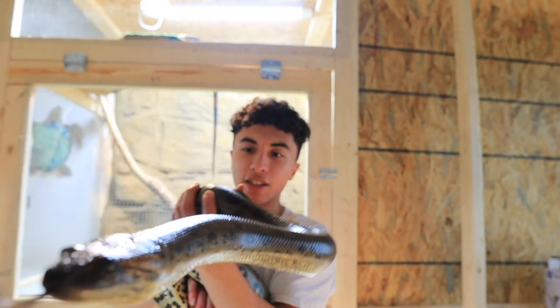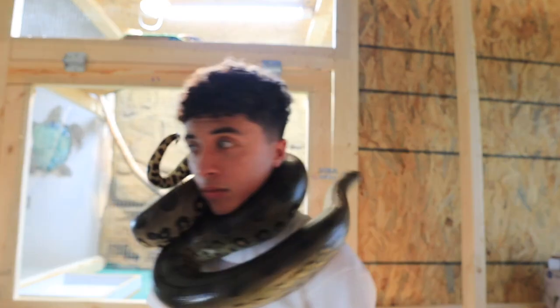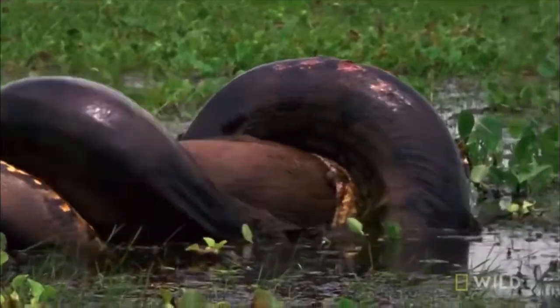Mr. Oscar here is absolutely gorgeous too. This is a beautiful snake. Where are you going now? Where's his head? Uh-oh, I think I'm becoming anaconda prey. He's wrapping around me. I'm a capybara in the South American rainforest, coiling itself around the large rodent.